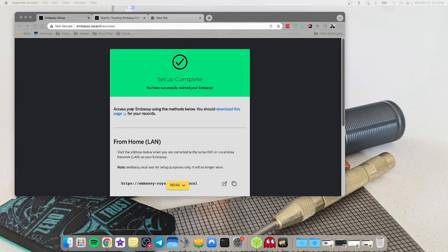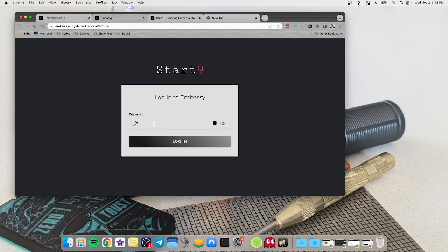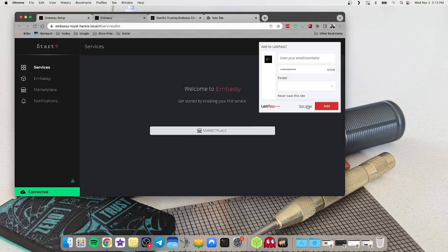Jumping back to that setup complete page, if we click this button to navigate to the page, it now works, and we can log in to our Embassy with the password we initially set up with it. Hit login. And here we go.